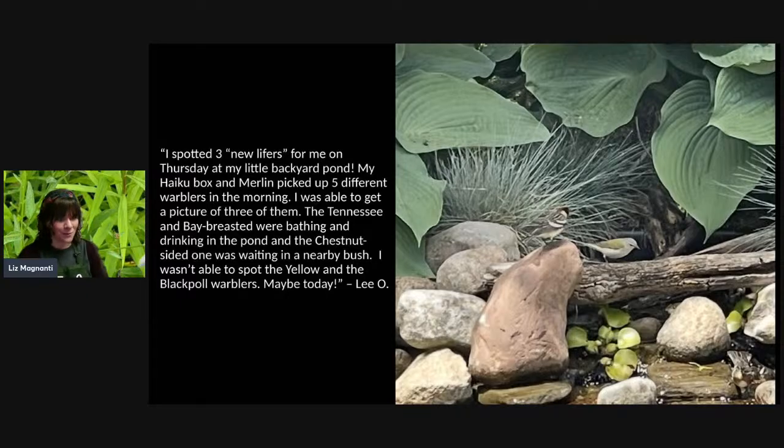It's really, really cool. So it sounds like it was picking up a whole bunch of different birds, and Lee was able to take a picture of them. And so you can see a couple here. The ones that he mentioned that he got the photo of, there's 2 of them here. The bay-breasted warbler is the one on the left. I'm not sure if you can see my mouse kind of circling it, but this bird sitting on top of this kind of reddish rock is the bay-breasted warbler. And then the one next to it is the Tennessee warbler.